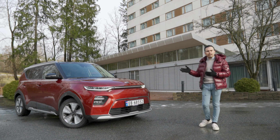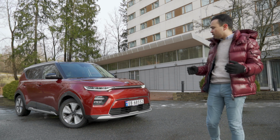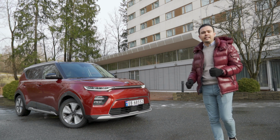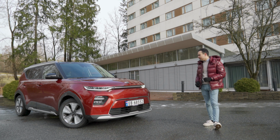And then you have the exterior styling, which in my opinion is, this is a beautiful car. I'm gonna say it. It looks like a miniature Range Rover. Yes, I said it. But not everything is great with the e-Soul.